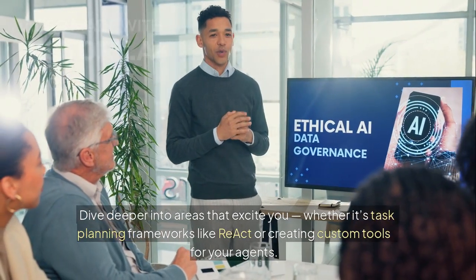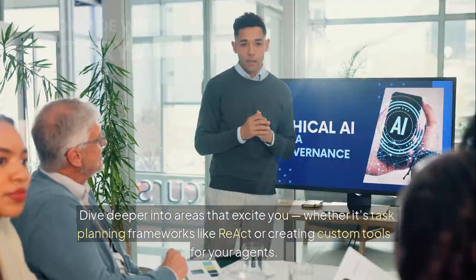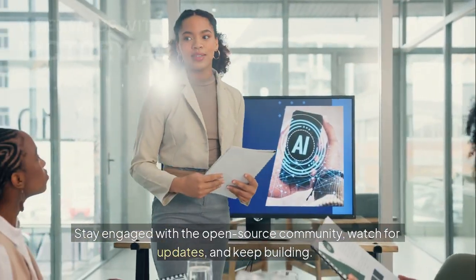Dive deeper into areas that excite you, whether it's task planning frameworks like ReAct or creating custom tools for your agents. Stay engaged with the open-source community, watch for updates, and keep building.